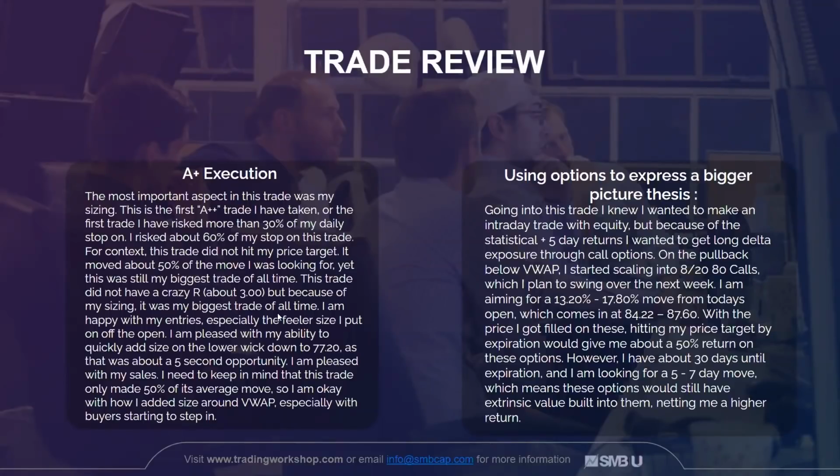And yeah, this is something I want to point out. When I was originally first going back and reviewing this trade, I was a bit maybe disappointed on the amount of size I tried adding at VWAP and how I tried adding it there. But then I reminded myself in the bigger picture that this made 40 to 50% of the move I was looking for. So I think that add was justifiable or reasonable.